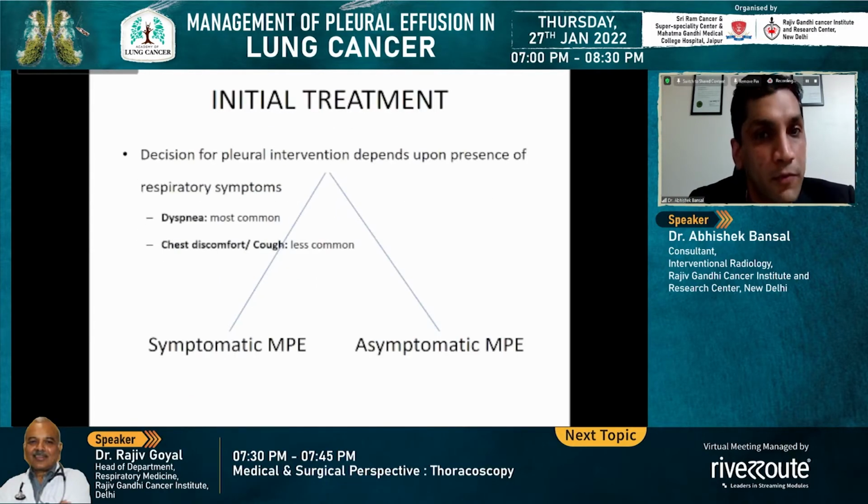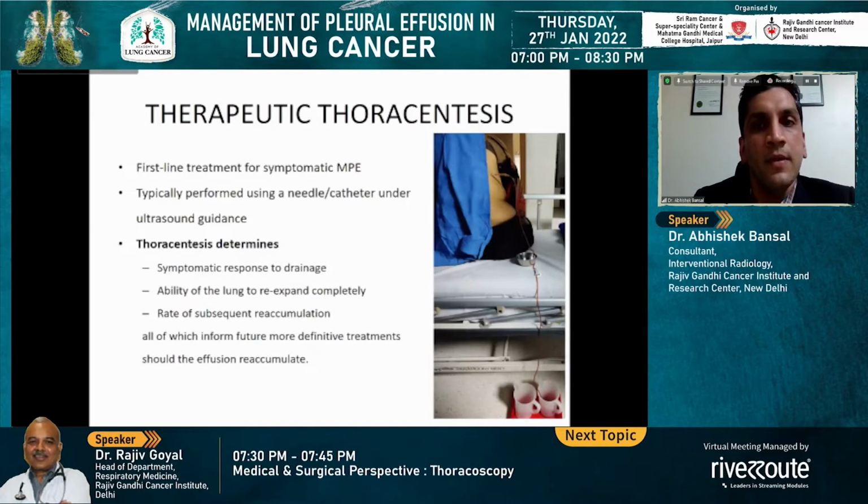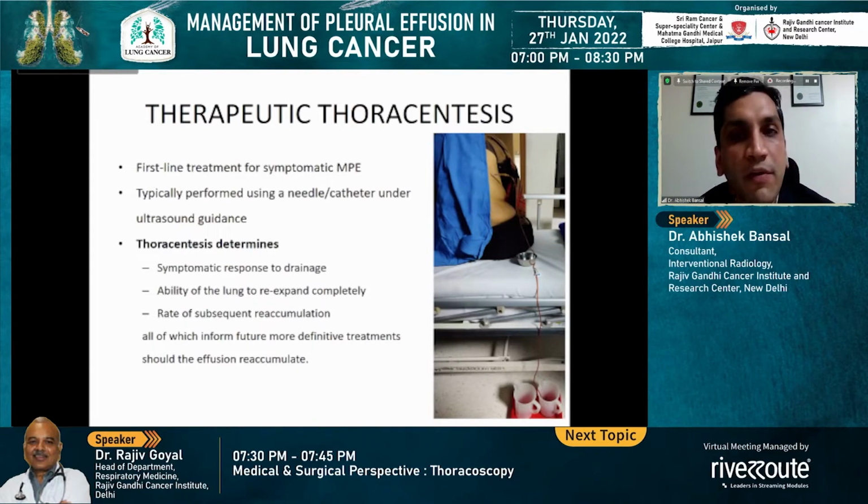The decision for pleural intervention depends upon presence of respiratory symptoms. The most common are dyspnea and chest discomfort or cough. Depending upon this, it could be either a symptomatic malignant pleural effusion or an asymptomatic one. The first step is actually therapeutic thoracocentesis, and it is typically performed using a needle or a catheter under ultrasound guidance. The thoracocentesis determines the symptomatic response to drainage, the ability of the lung to re-expand completely or partially, and the rate of subsequent reaccumulation, all of which will inform future more definitive treatments should the effusion reaccumulate.